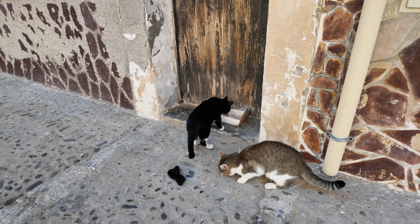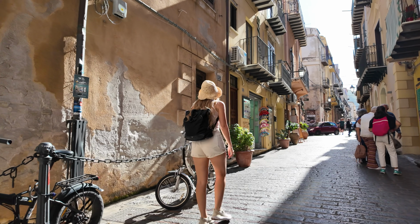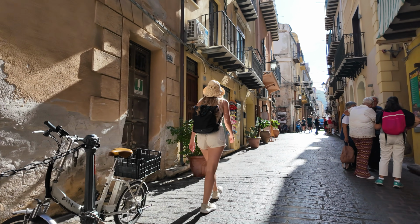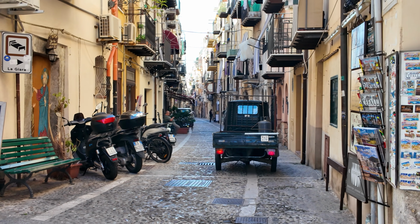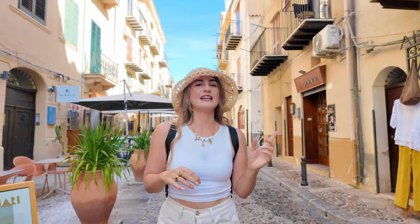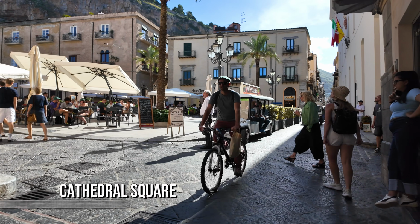I think a great way to explain Cefalù is charming medieval. The streets are absolutely gorgeous. It's the iconic cobbled lanes with the Juliet balconies and everyone's eating outside. Cefalù actually dates back to Norman rule, so it definitely has that medieval influence here. And the cathedral here is actually part of the UNESCO World Heritage Site, which we'll go and visit next.